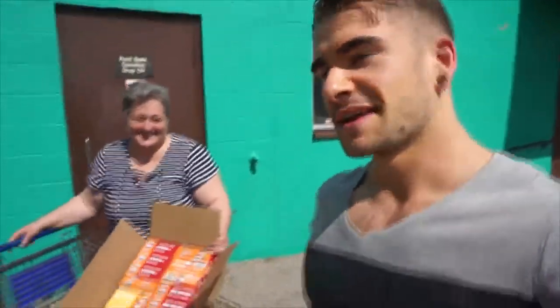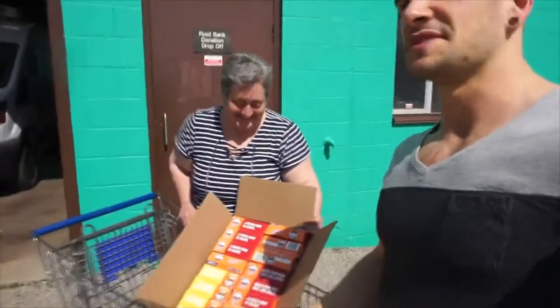And here we are at the London Food Bank, and just as the generosity of Pillsbury and Pizza Pops was bestowed onto me, here we go. We have the remainder of our Pizza Pops going to the London Food Bank. So always for a good cause. Yay! I've had enough. Now it's time to share the Pizza Pops. Actually, I'm kidding. You can never have enough Pizza Pops.